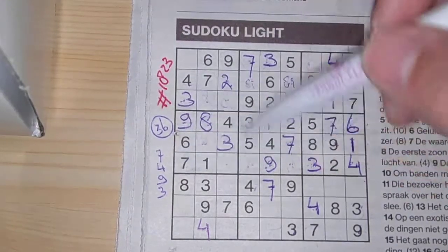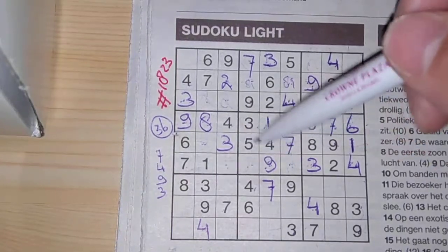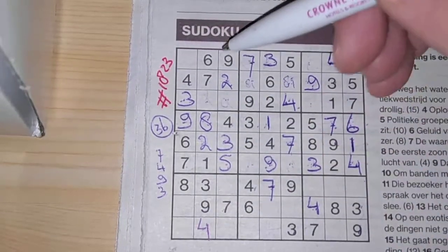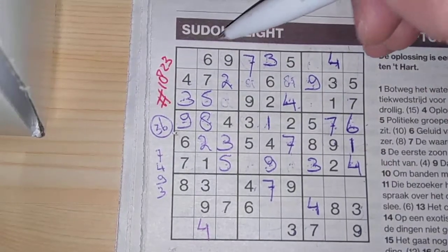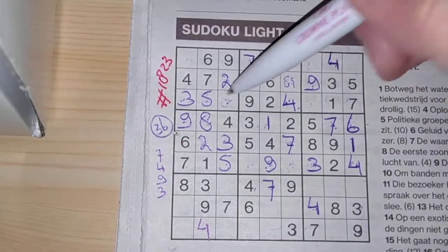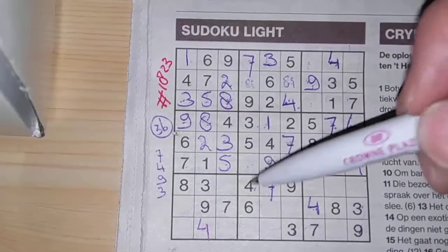2 numbers left in this big square for the numbers 2 and 5. We have a 5 here, no 5 there. 5 should be here, and the 2 goes there. 1 number left in the second column for the number 5. Then 2 numbers left in this big square for the numbers 1 and 8. We see here 1, no 1 there. 1 should be here, and 8 goes there.